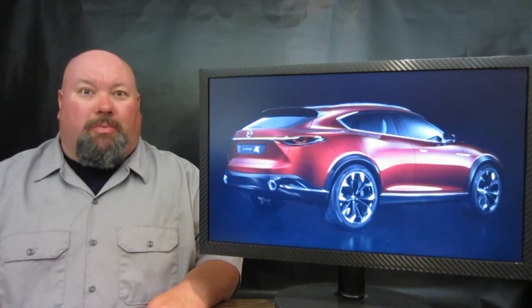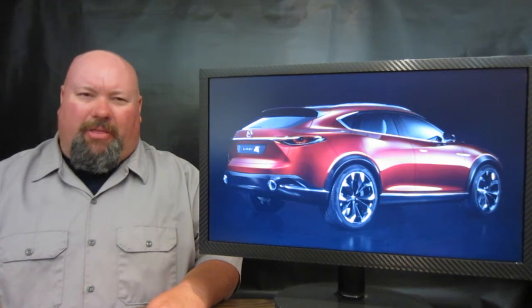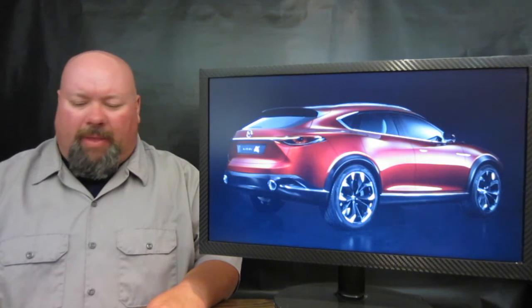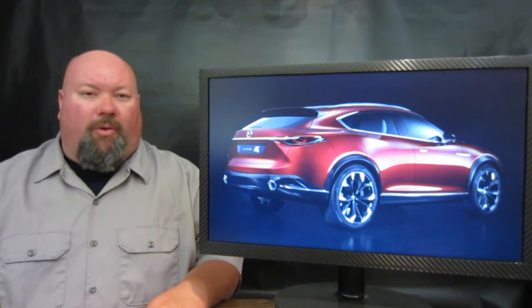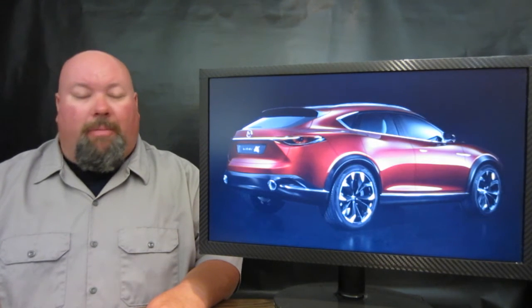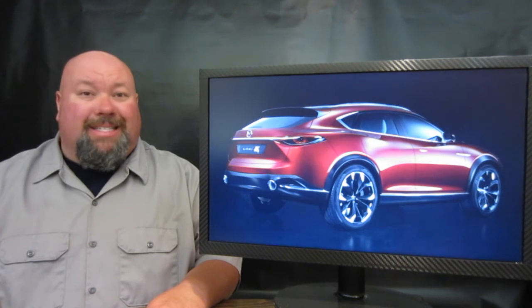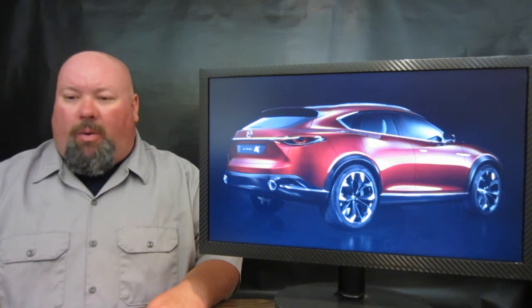Next up, probably the most beautiful SUV I've maybe ever laid eyes on, the brand new CX-4 from the folks over at Mazda. Now this vehicle comes with a 2-liter, normally aspirated 4, making 155 brake horsepower, or a 2.5-liter, normally aspirated 4, making 185 brake horsepower. It's either shifted through a 6-speed automatic or a 6-speed manual, and it is all-wheel drive.